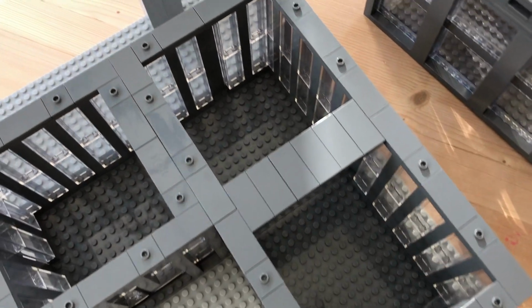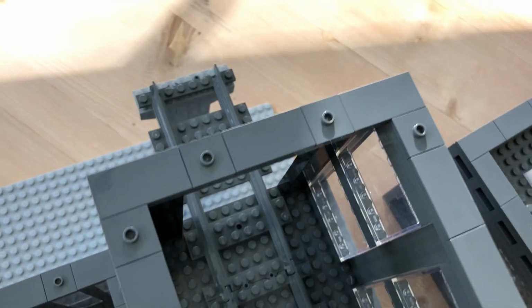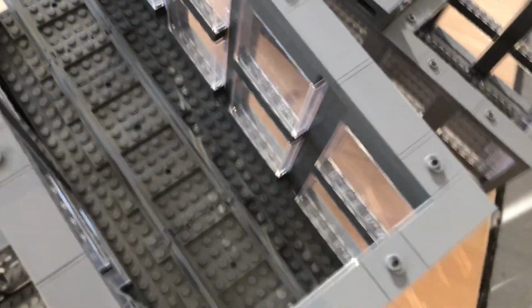And now we are on the first floor of the tower. This is the lobby area. I haven't added any desks or chairs or anything to make it interesting, but I will do that soon.